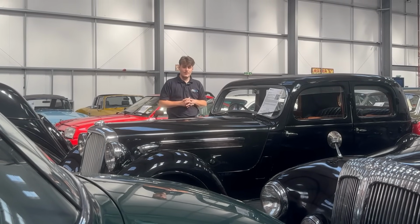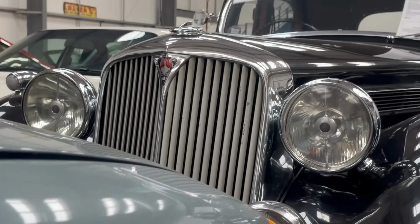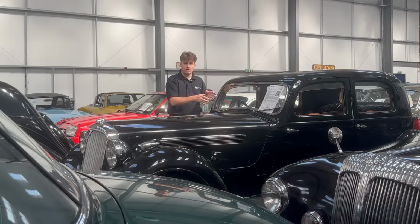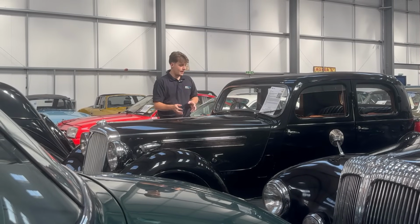They're very rare as well. I think there's very few of the sports saloons made because of obviously the war. 2 years later, after this one was built, production stopped. Yeah, like I say, very nice example. It's even got steering column mounted radio controls, which were manufactured in Belgium.